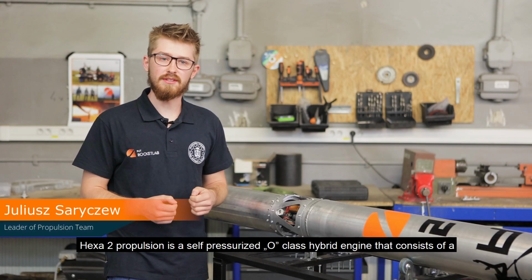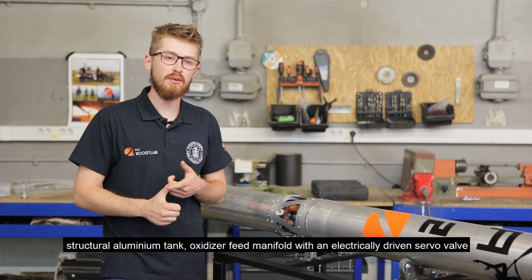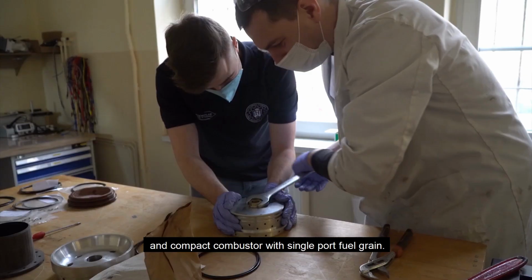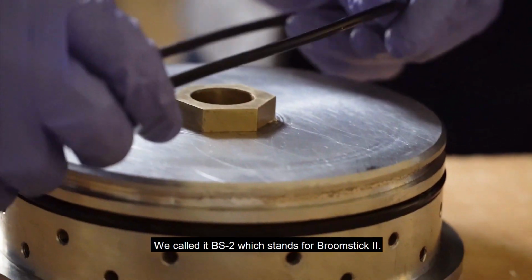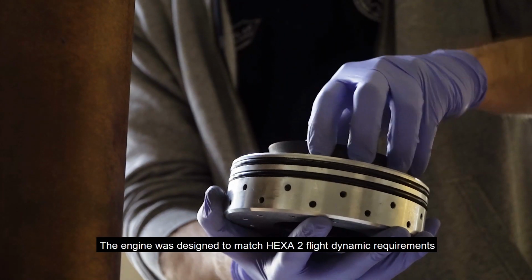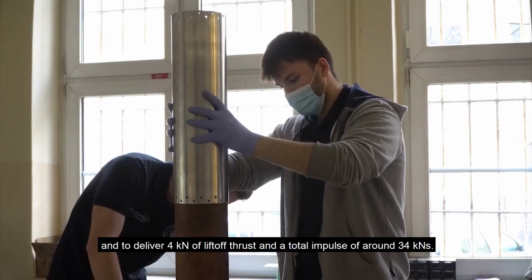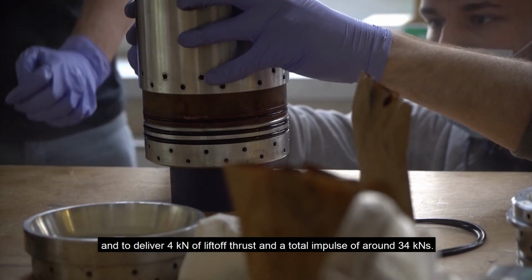Hexado Propulsion is a self-pressurized O-class hybrid engine that consists of a structural aluminum tank, oxidizer feed manifold with an electrically driven servo valve, and a compact combustor with a single-port fuel grain. We call it BS2, which stands for Broomstick 2. The engine was designed to match Hexa 2 flight dynamic requirements and to deliver 4 kN of lift-off thrust and a total impulse of around 34 kN·s.